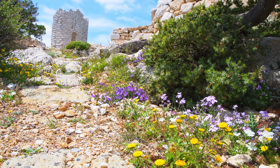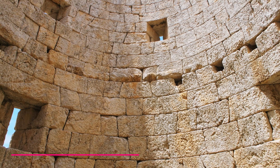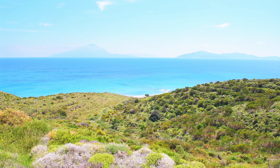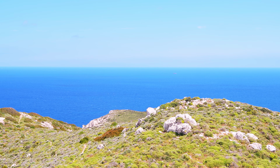Drakano Tower on Ikaria Island is one of the best preserved military watchtowers in Greece. The tower was built in the 4th century BC during Alexander the Great's reign. In this video we are taking you on a hike to the tower and disclose all you need to know about this beautiful historic site.